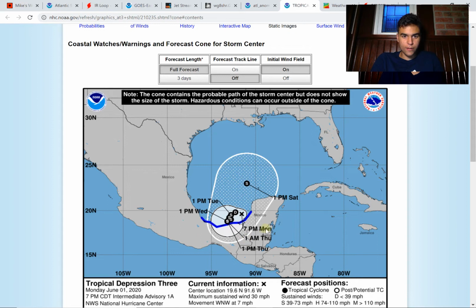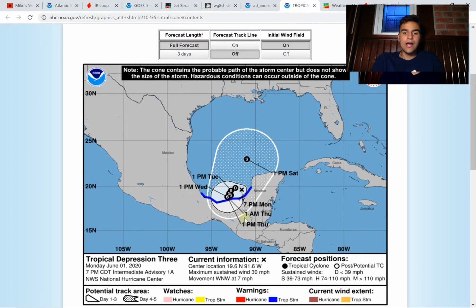So if you're in very flood-prone areas towards the southern portion of Mexico, and even Guatemala, El Salvador, Belize, if you're affected by floods, you definitely need to be prepared for that, as flooding is certainly likely with this, since it's going to be over the same area for days. Keep in mind that we have already seen flooding in El Salvador and Guatemala thanks to the landfall of Tropical Storm Amanda, but definitely expect more flooding in those same areas, and I wish you guys the best and to prepare the best you can.